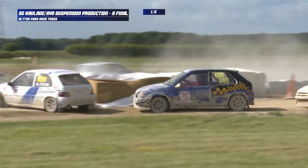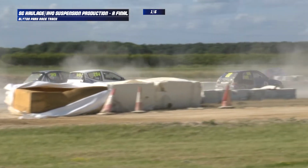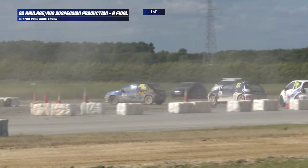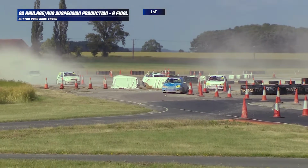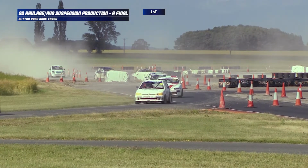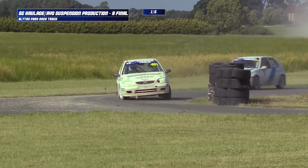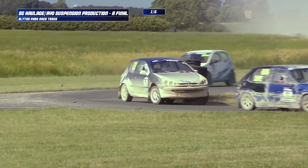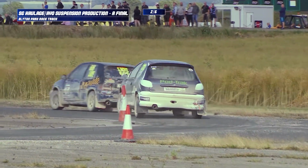There's 606 Samuel Noy, started at the back of the grid, was second in the B final behind 401 Charlie Titcombe. He's eager to make up the lost points after those mechanical problems he had in the previous round at Lydden Hill. Noy being chased by 212 Dan Cofield at the wheel of the Peugeot 206. 106 there in second is Kai Mannering. Alfa Romeo in third place, driven by Mark Henry, the only Alfa Romeo in Rallycross. 401 Titcombe is fourth. Martin Peters in fifth position. There is Dan Cofield in that Peugeot 206.